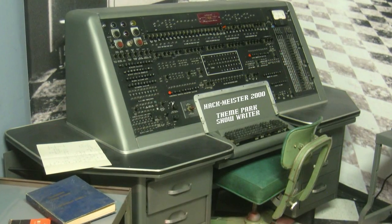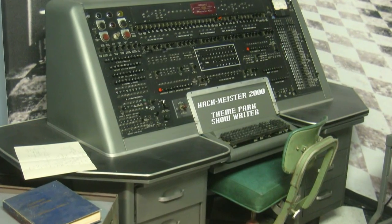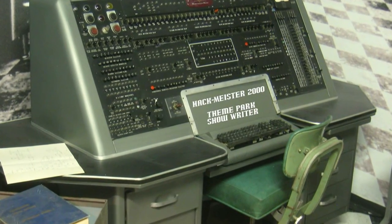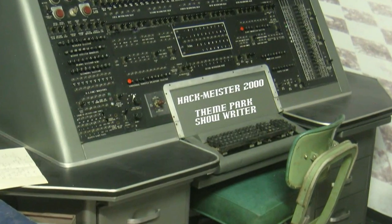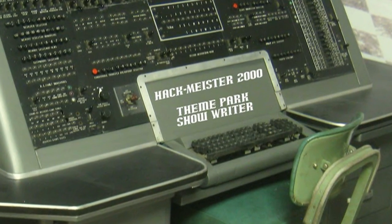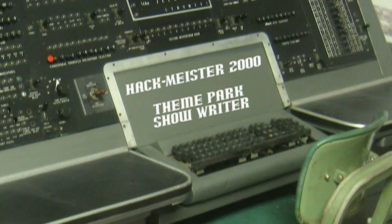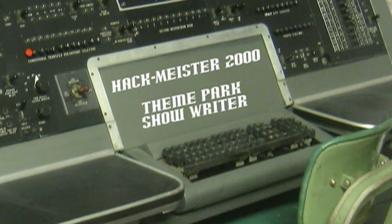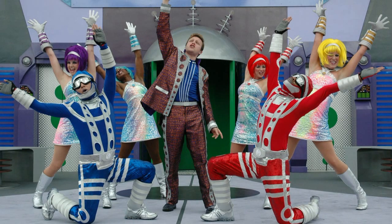One of the things I wanted to talk about was this machine. This is the Hackmeister 2000. This is the computer, we believe, that has been writing some of the less sterling scripts that you've seen in some of the parks. Sometimes you'll see a show that you just go, how could anybody write this? Well, the answer is they didn't. It was written by this machine, the Hackmeister 2000. And so what kind of show could possibly have been written by such a machine? It's hard to imagine that such a show could possibly exist, let alone run an entire summer.